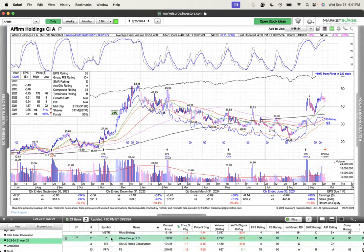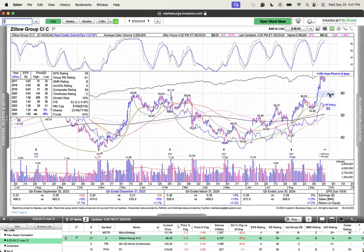And then Zillow, another one that we're watching in that real estate theme. You expected them to really rally off that 50 basis point cut, but it did already rally into that news. So now it's cooling off. Some of the hot money might be selling. Now it's forming a nice 5-day consolidation on this flag. So this looks good. So that's the 21 list.